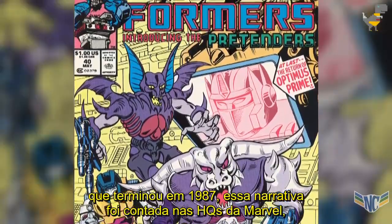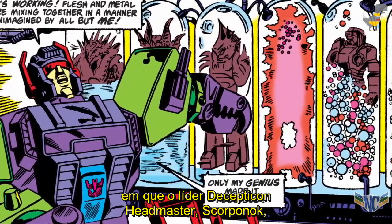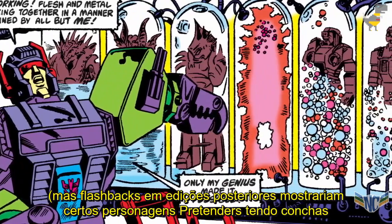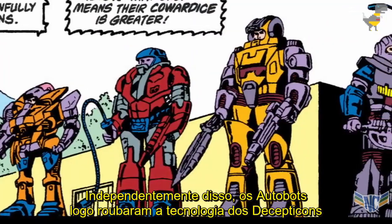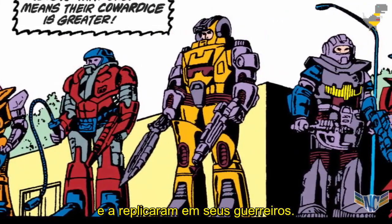With the Pretenders having arrived too late to feature in the animated series, which had ended in 1987, this take on their story was told through the Marvel comic, in which Decepticon headmaster leader Scorponok was initially credited with inventing the technology. But flashbacks in later issues would show certain Pretender characters having shells in the distant past, contradicting that claim. Regardless, the Autobots soon stole the technology from the Decepticons and replicated it with their warriors.